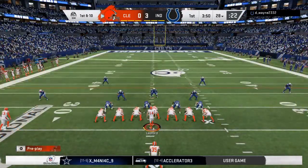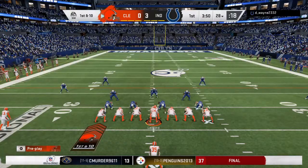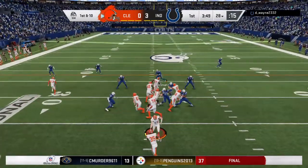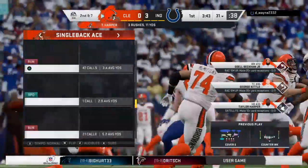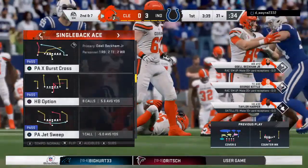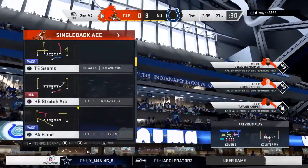The Browns drive about to get started. They're forced to play catch-up early in this division round game as they search for a seat in the AFC Championship round. They'll run on 1st down. It's Harper. A pickup of about 3 yards as he's taken down at the 31. Not much happening there on 1st down. I thought there might have been a hole for a split second. Yeah, but it dried up pretty quickly, didn't it? Closed fast.